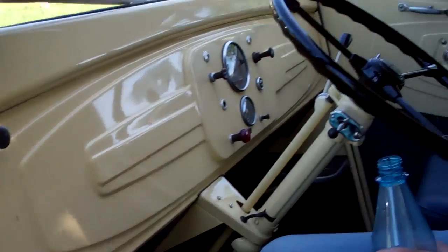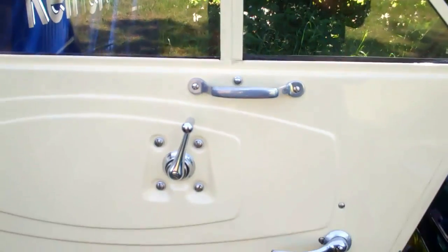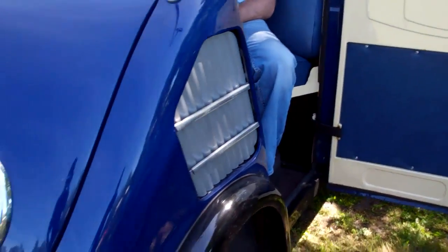Ooh, nicely restored. Schön. Super. Schöne Farbe. Ja. Ja, original? Nee. Oh, was schön. Oh, okay, maar schöne Farbe. Nice color.